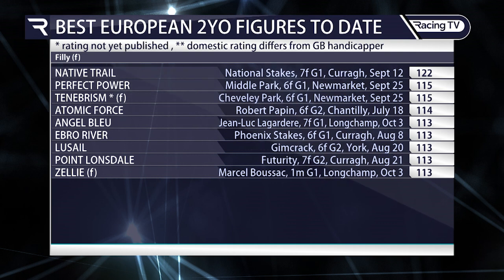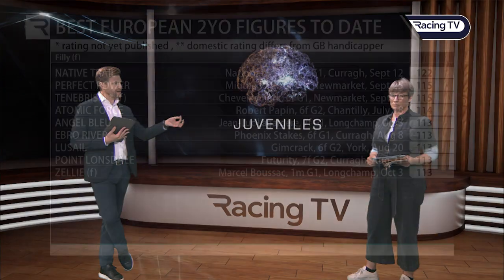But you mentioned Tenebris and the Cheveley Park winner. That has an asterisk because the rating hasn't yet been published. It was only her second start. It's a performance figure produced by the Irish handicapper, but it's one with which, at 115, Graham Smith agrees. So until a third start, she can't have an official figure.